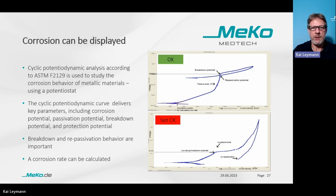If you put it in the potentiostat, you apply a voltage and you record the current, you would easily see, okay, you are running up this line. It's a logarithmic scale, so don't be nervous about that. This seems to be the corrosion, but here we are clearly in the passivation area. So the material is fully passive until we reach the breakdown potential.